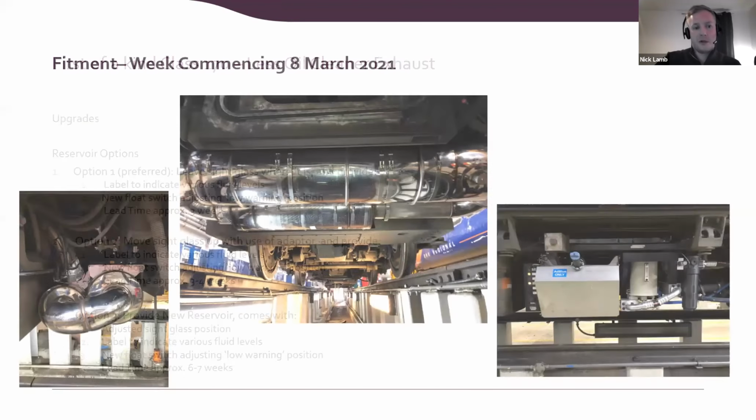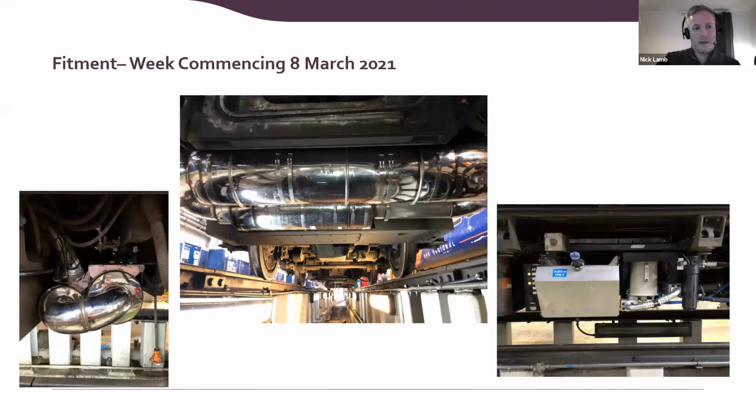So now we get on to some shiny photos. These photos were taken in the week commencing the 8th of March. I think these photos were taken in the second week, after absolutely everything was fitted and shiny and polished, but before it managed to go on a proper test run.